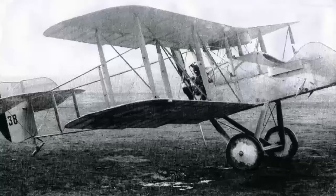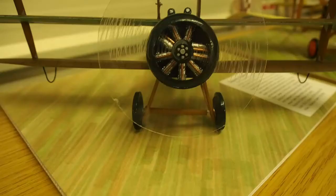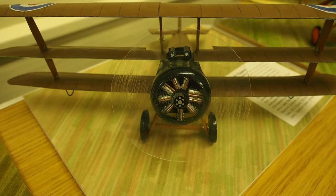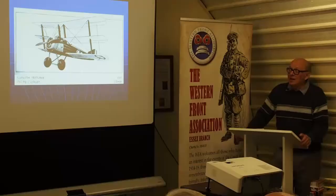There's another DH-2, quite a good shot of it. That one is a replica, but it's pretty good. There's one or two details that are not quite, you know, who am I to criticise, but yeah, okay. Right, we then come to, I suppose somewhere along the line, it must have been Tommy Sopwith, decided that if a monoplane can fly quite adequately and a biplane is better, then let's go one further and try three wings. So the triplane was a completely different concept altogether.